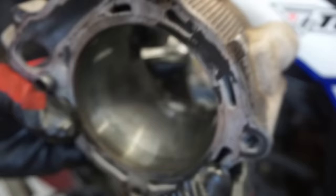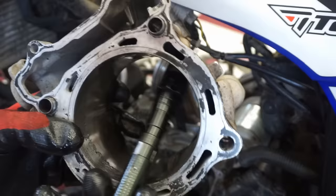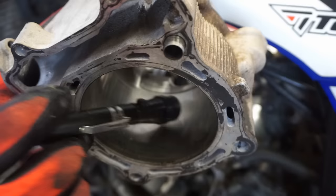Cylinder looks pretty good. Couple light scratches on it, nothing crazy though. I believe this is a Nikasil cylinder. Let me just check with the magnet. Yeah, see, magnet doesn't stick to it, so it's Nikasil plated. See that? So you can't hone that out or anything.